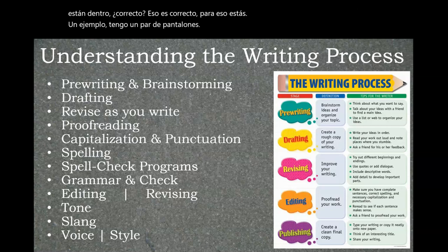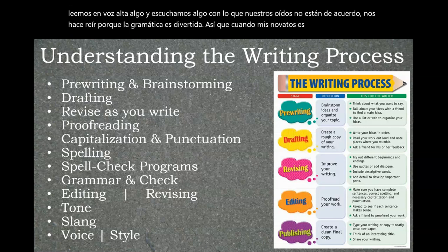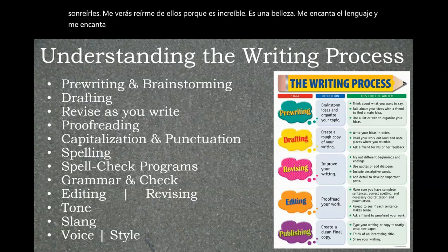If you heard me laugh, then you heard the mistake in there, right? And usually when we read aloud something and we hear something that our ears don't agree with, it makes us laugh because grammar is funny. So when my newbies speak to me, that's why I love my newcomers, because the grammar is not right. And you'll see me smile at them. You'll see me laugh at them because it's awesome. I love language and I love grammar when it's in its work in progress stage. Okay. All right. Anyway, let's get back to this.